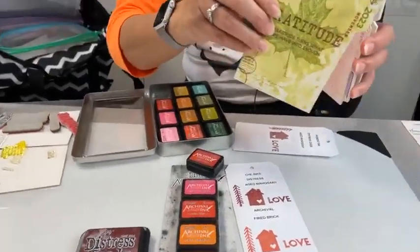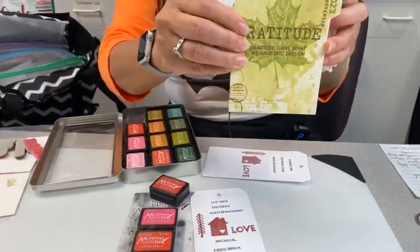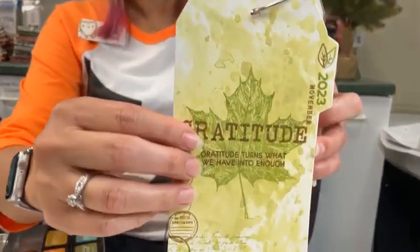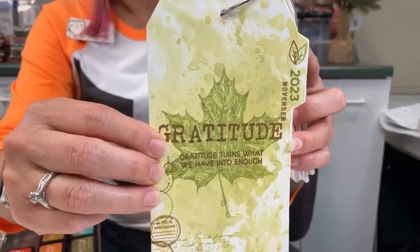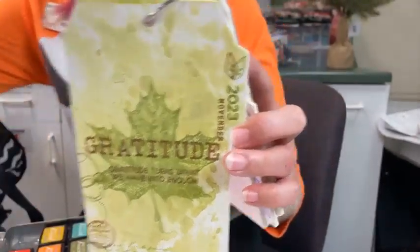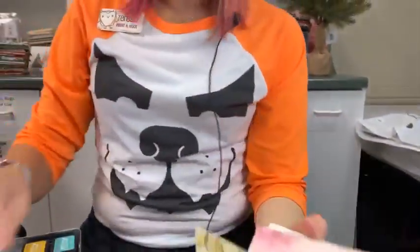And you did that in your book? This is what I did. So when I did the smooshing, I used the peeled paint green to smoosh the background. The oxide. I used the oxide.